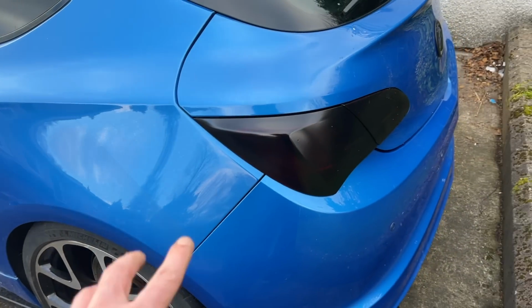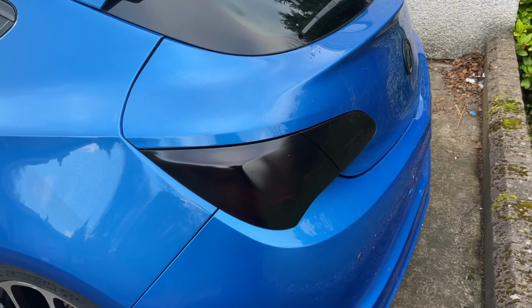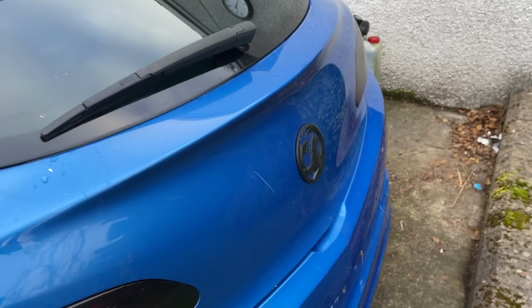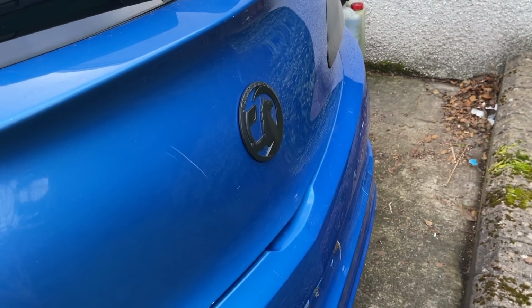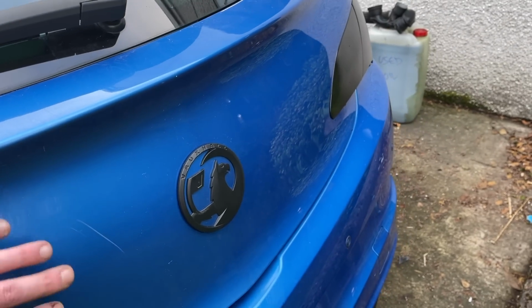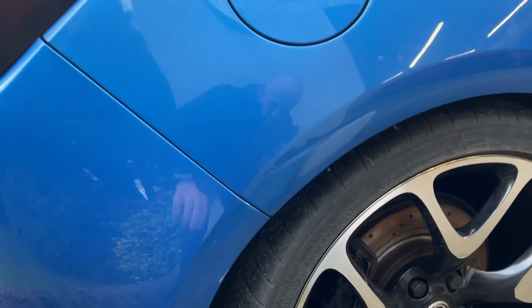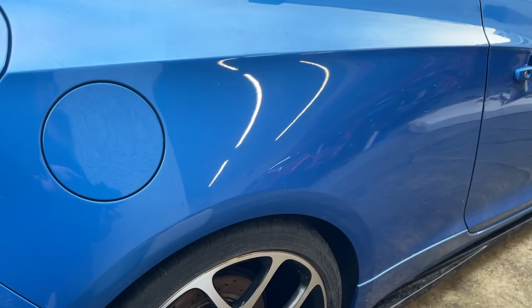So that's been masked, so it's probably been in a rear end bump at some point in time and had a new rear bumper fitted. Not sure what's going on with these, we'll just ignore that for just now. A few scratches in the boot, that's nothing. That would have machine polished out, I know that for a fact. The boot's actually in really good shape, and so is the rear bumper. A little bit of rust starting to form in the arches, but nothing uncommon for an Astra, or in fact a Vauxhall in general.